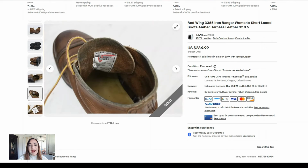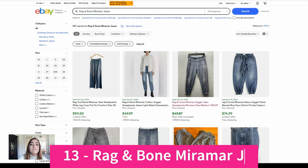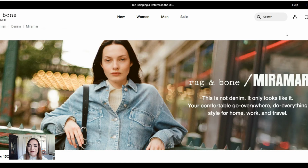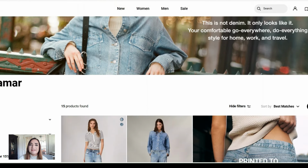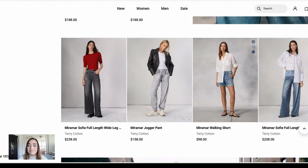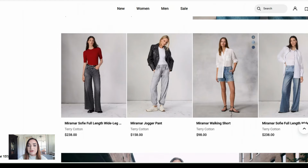All right, next is Rag and Bone jeans. Now, hang on for a second because this is specifically for Miramar jeans. If you do not know what this is, it's basically a comfortable material. And so I actually went to their website to look it up, see what they say about this. It says it's not denim, it only looks like it. And it says printed to look like denim, soft on the inside, printed on outside to look like your favorite jeans. So it is that material. It's kind of what you might think of as a sweatpant type of material, but they're made to look like jeans.